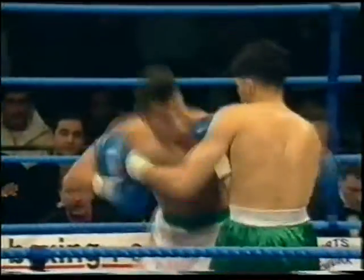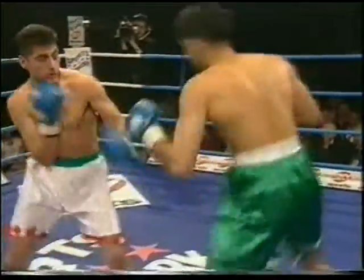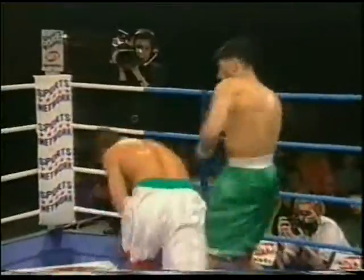Takaloo can't stand off because he'll be picked off with a long jab. He's got to keep busy, got to cut the range down, come in, move his head, and look to put his punches together inside.